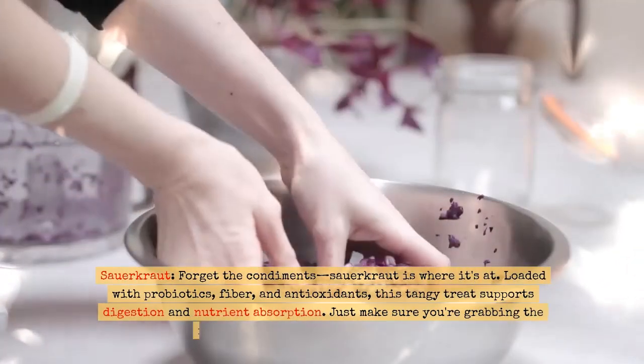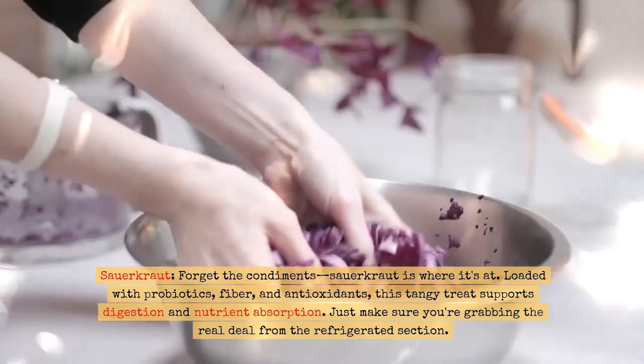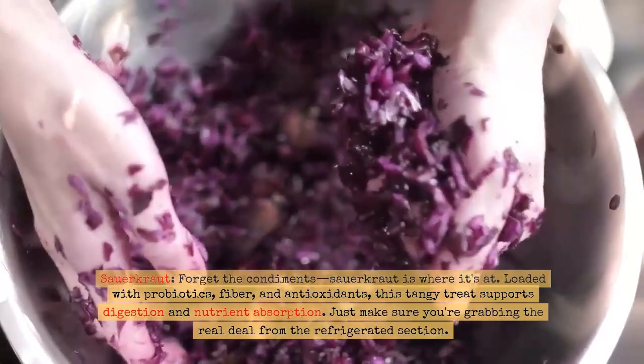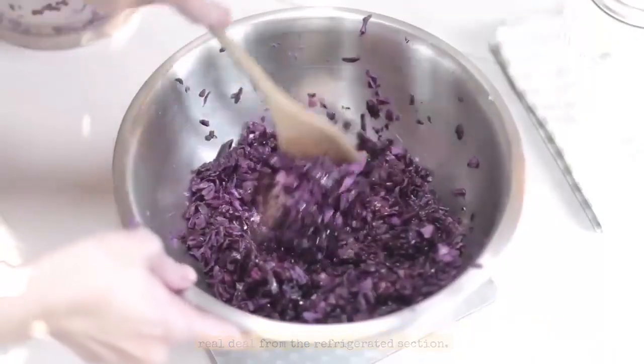Sauerkraut. Forget the condiments, sauerkraut is where it's at. Loaded with probiotics, fiber, and antioxidants, this tangy treat supports digestion and nutrient absorption. Just make sure you're grabbing the real deal from the refrigerated section.